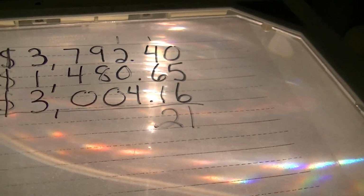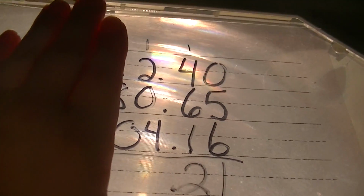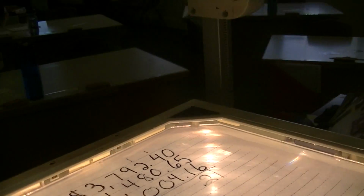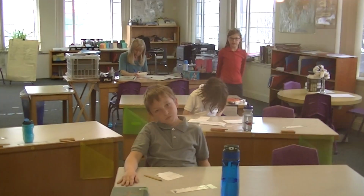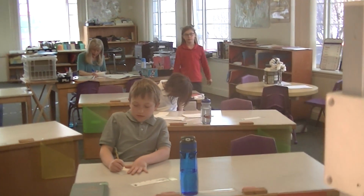Do you know what that dot's called? It's got a special name. Decimal point. Excellent. Okay, let's go to our next column. What is 1 plus 2 plus 0 plus 4? Amethyst? 7. Do I have to carry anything there? No. All right, let's go to the next column.